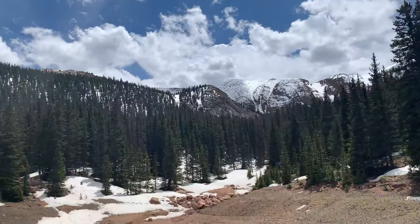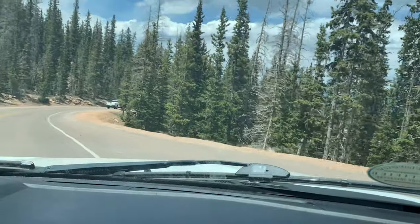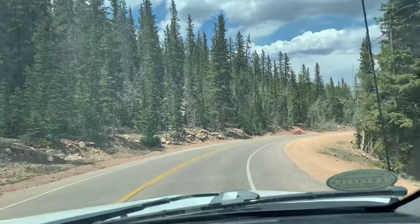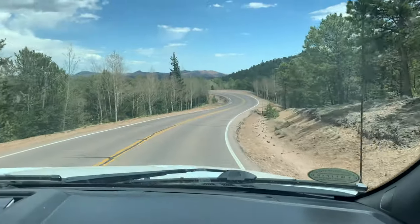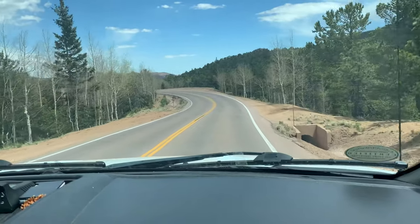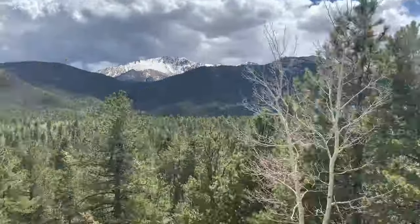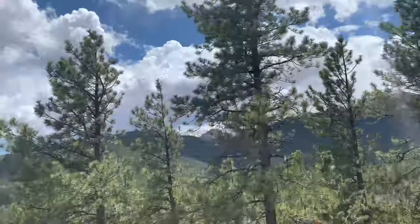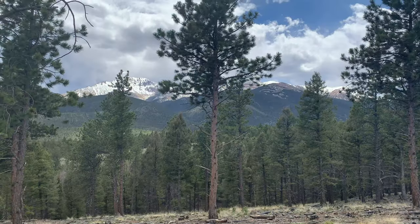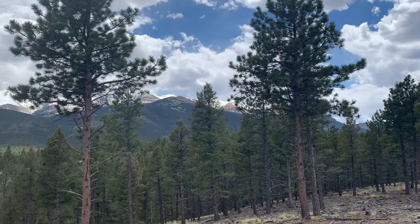We are fixing to head back down. We pulled off in a little cove to get some pictures, but I think the trees are all in the way. Oh, it's so pretty.